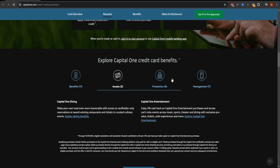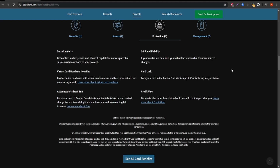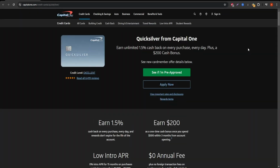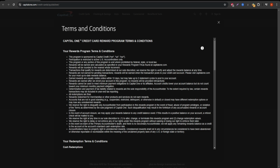Now, for the costs. While there's no annual fee, remember that interest rates after the intro period can be steep. If you're someone who carries a balance, the APR could start to bite. There's also a balance transfer fee of 3%, so if you're thinking about moving your debt to this card, factor that in.